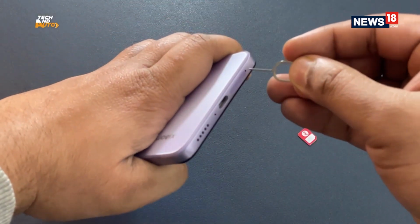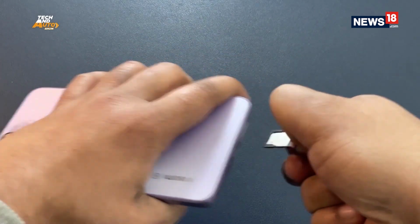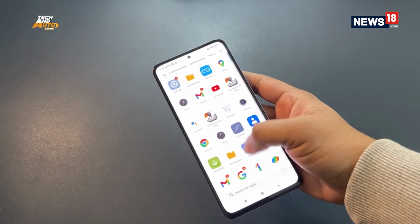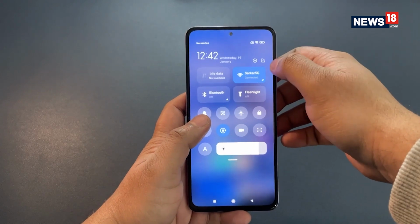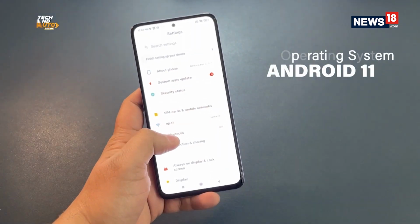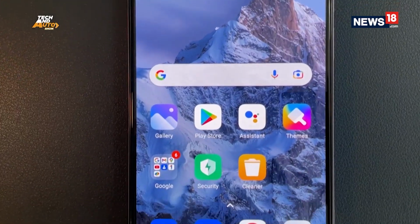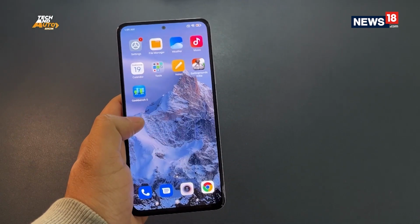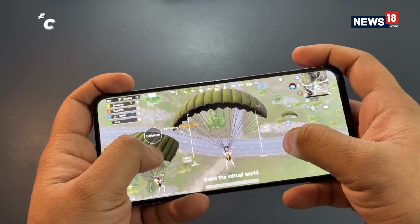It's a dual SIM phone with support for 5G connectivity, so the moment India gets 5G, you can continue to use the Xiaomi 11i Hypercharge. Like with all Xiaomi phones, this one too runs MIUI interface. Xiaomi is offering MIUI version 12.5, which is based on the Android 11 operating system. The phone comes pre-installed with a lot of unnecessary apps, which thankfully Xiaomi lets you delete. Overall, the experience is quite smooth and there aren't any software issues as well.